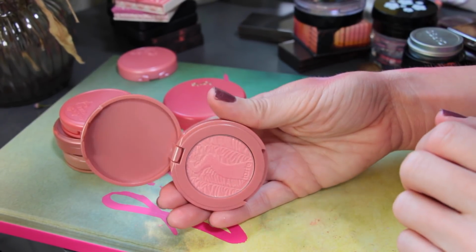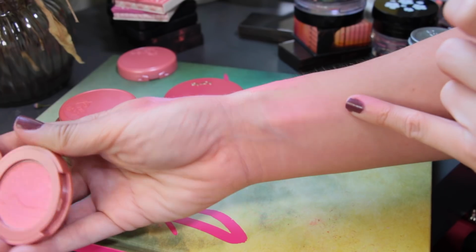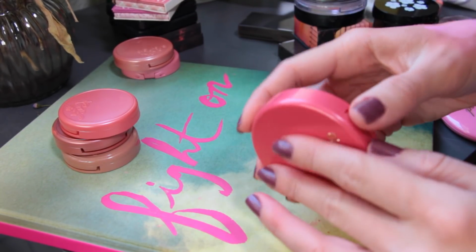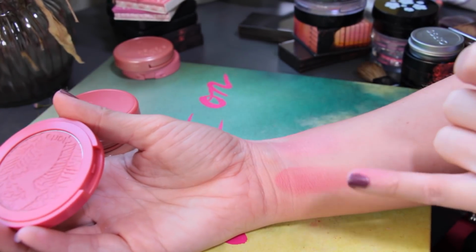This is in the color Splendor. And this one is like a shimmery, probably similar to, let's see. Oh, that's really pretty. Just a shimmery peachy pink. I'm gonna pass that on. Just have a lot of colors like that. And then this one is in True Love, which, let's see what you look like. Oh, that's pretty. I'll keep that one.